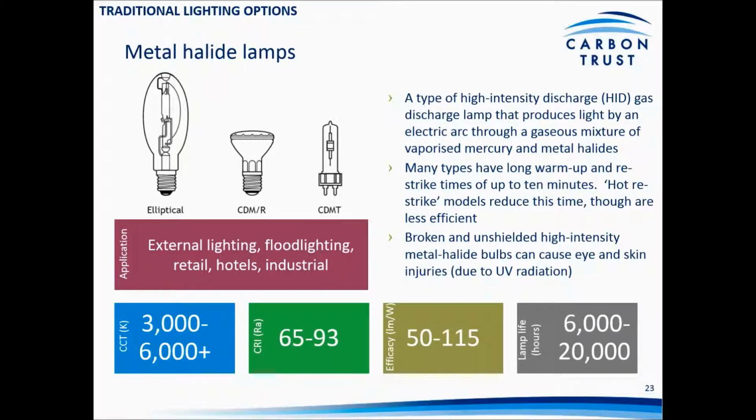So really, to summarize on those light types, they all have their own characteristics, but in each case, moving to LED technology will provide benefits in terms of light quality, in terms of efficacy, and in terms of the lamp life as well.